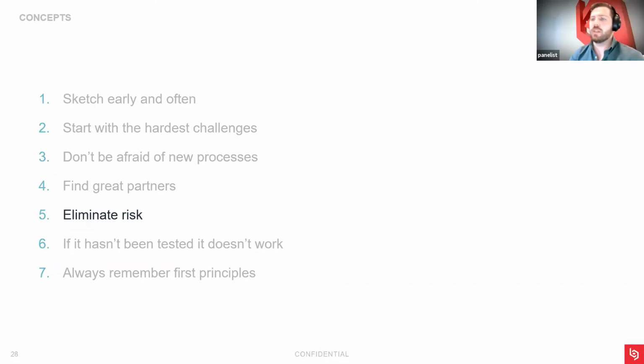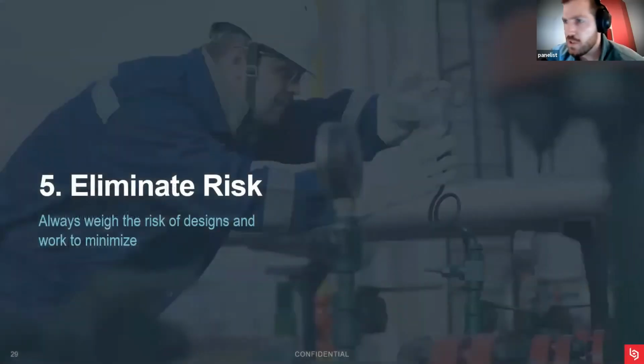Concept number 5, eliminate risk. I think this is kind of an obvious one, that of course we want to eliminate risk, but the question here is how do we go about doing that? What I'm going to advocate for is to take risk in really bite-sized pieces, and weigh the risks of each design and each part of a component, and work to minimize each of them individually.